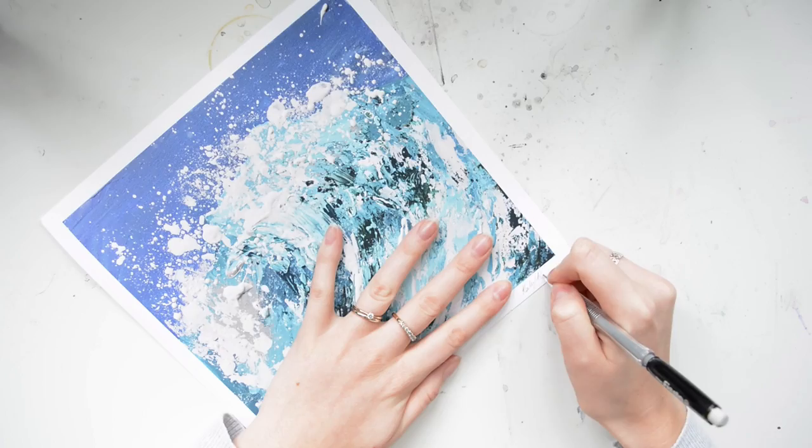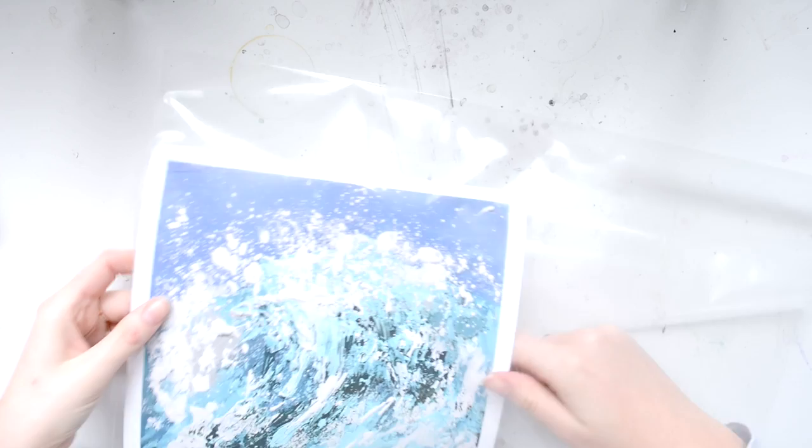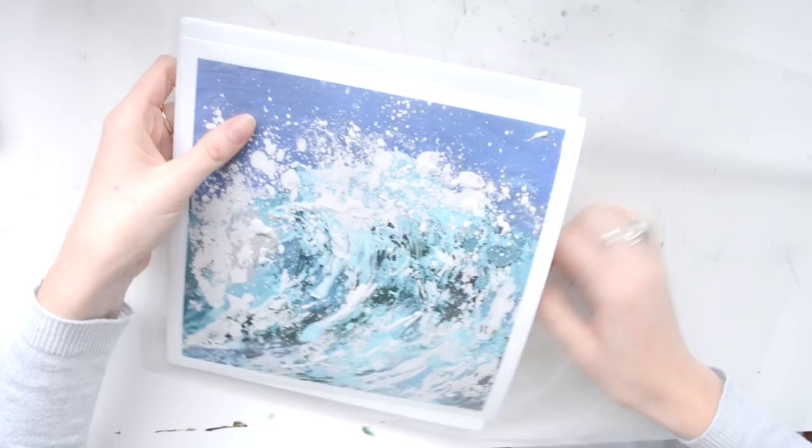I'm gonna show you the process of how I package my art prints, because a lot of you ask about packaging artwork and sending it away. First of all, I always sign my prints, and then I make sure that they're protected, so I wrap them in a plastic cellophane wrapper. Then I cut a piece of white foam board to size, just to make sure that the corners don't bend or it doesn't get bent in the post.